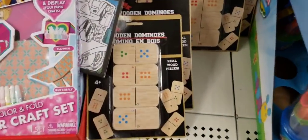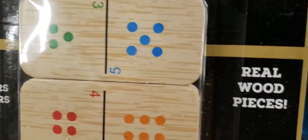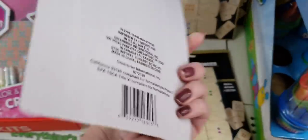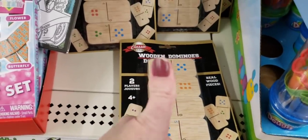Okay, you guys, if you find these, grab them. I am doing so many cute things with these. These are amazing. You get about 28 of them. They are plain on the other side. So, oh yeah, real wood too. Yes, love it.